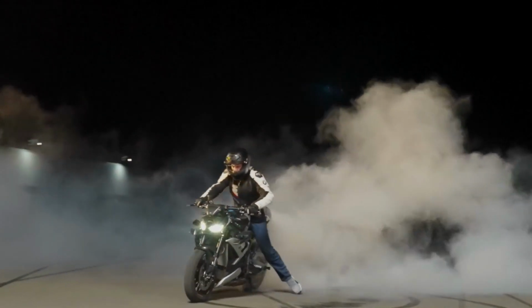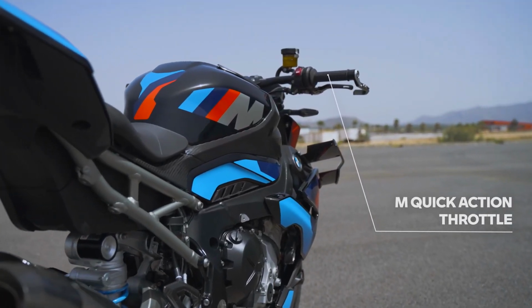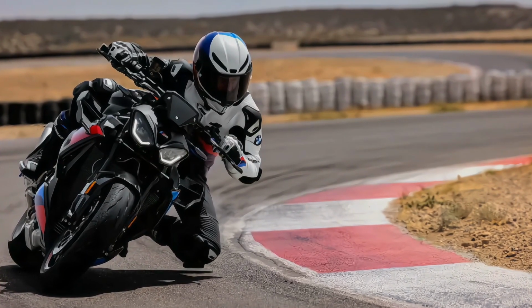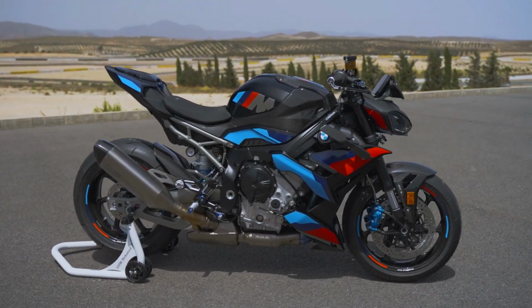The M1000R, like the other new 999cc models, includes the new M quick action throttle, which rotates at a reduced angle of 58 degrees, instead of 72 degrees. This enables more relaxed throttle control, since you no longer need to shift the location of your hand or wrist while twisting the grip. The throttle signal's linear progression from fully closed to 100% wide open is maintained by the engine management system's tuning.